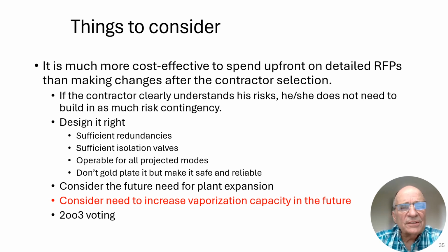So some additional things to consider when planning your vaporization project or your vaporization equipment is that it's much more cost effective to spend the money up front and get detailed RFPs than by making changes after the contractor is selected. If the contractor clearly understands his or her risks, he or she does not need to build in much risk contingency. Design it right. Put in sufficient redundancies. Design it with sufficient isolation valves and crossover valves. Make it operable for all projected modes of operation. I'm not saying to gold plate it, but make sure it is safe and reliable. You cannot be reliable if you're unsafe.